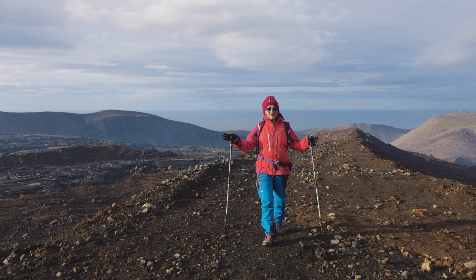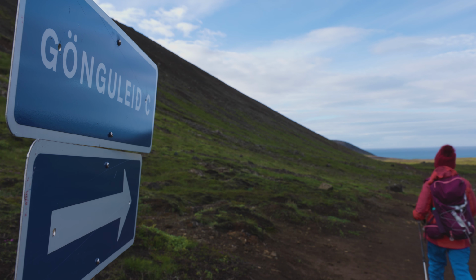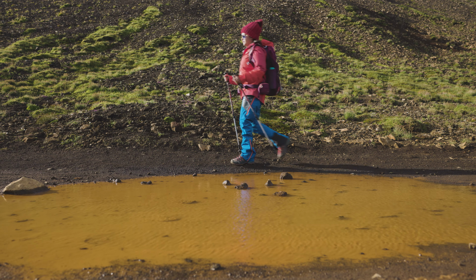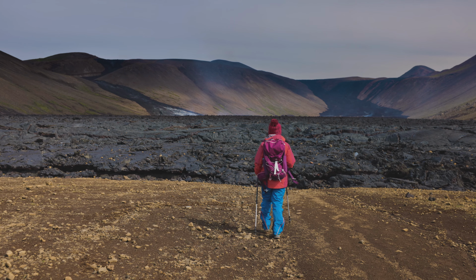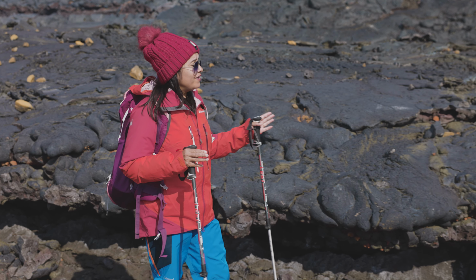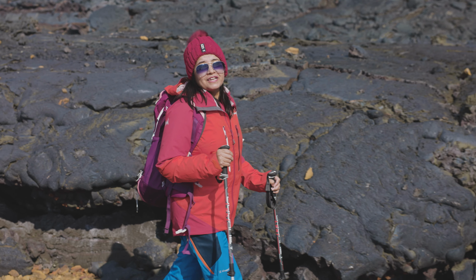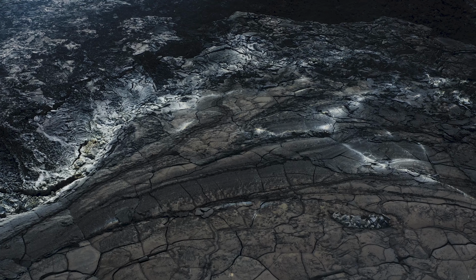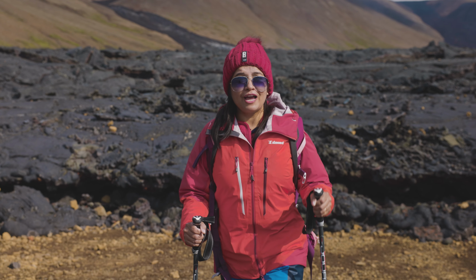This is a wall that they made to make sure that the lava doesn't spill over the valley. Wow, never expected to see such fresh lava up so close in our life. It's an experience of a lifetime indeed. It's time to go to the upper viewpoint of Langihryggur.